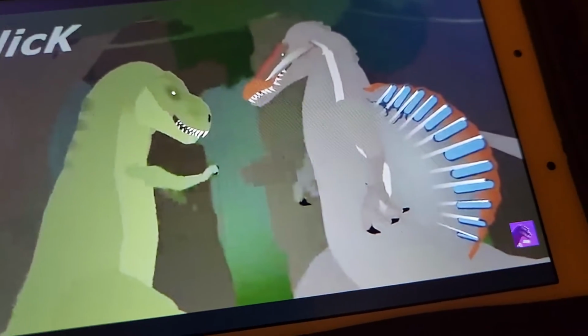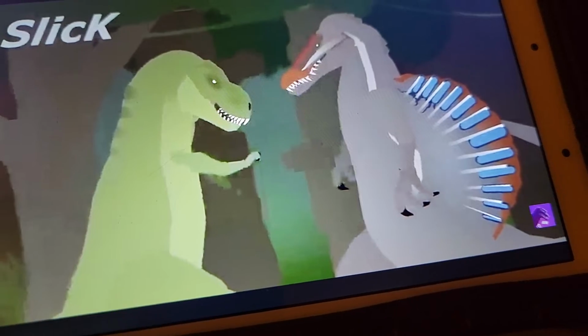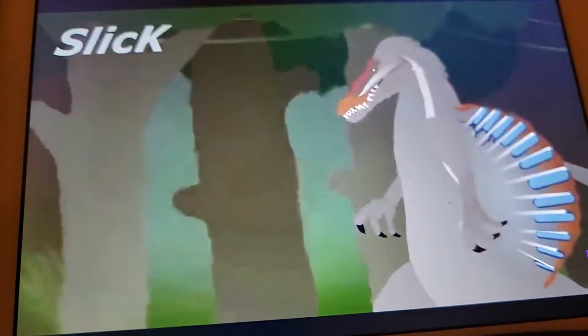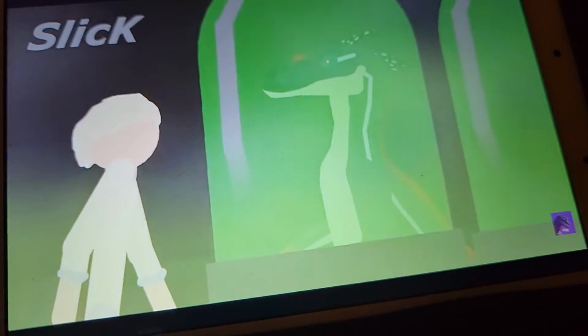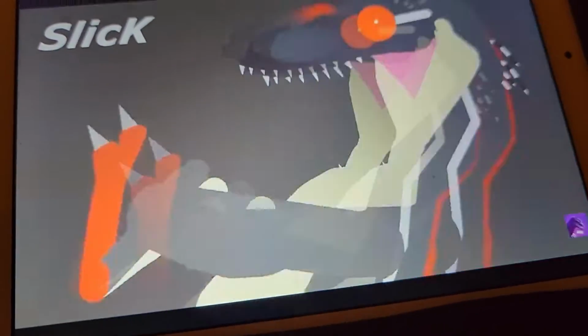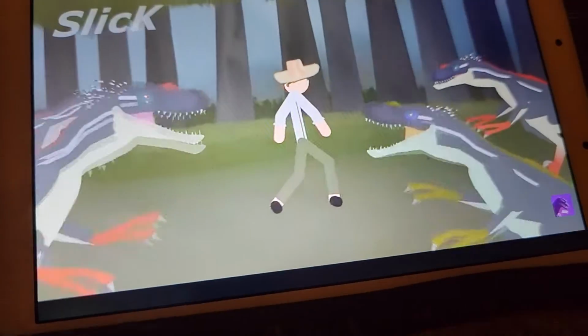You mean to tell me that this T-Rex actually thought that he was... So it was just a dream sequence. Great. Poor T-Rex. He just wanted longer arms. Jeez. Oh. Oh, great. No, he's not calling for help. He's calling for a doctor.